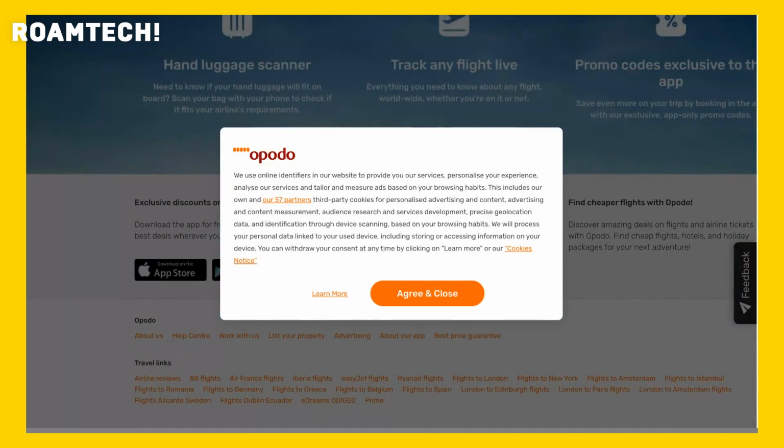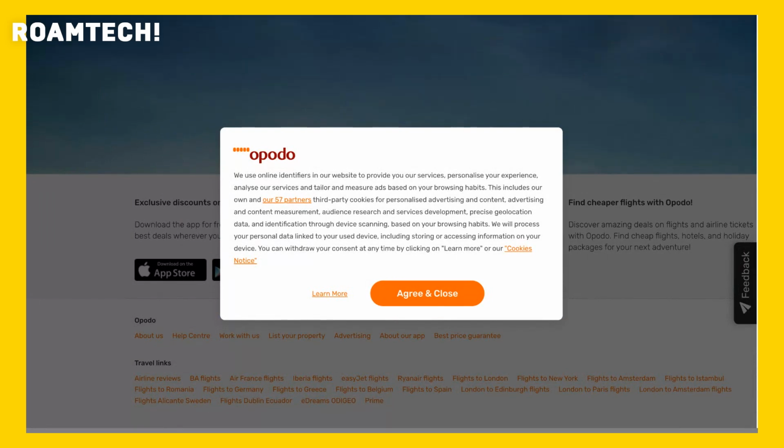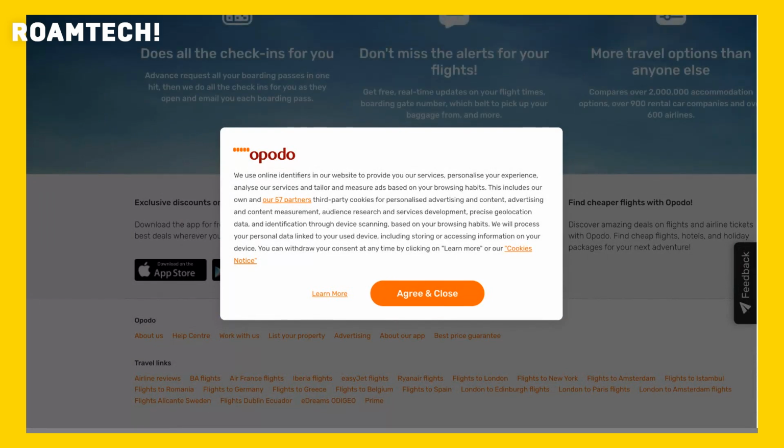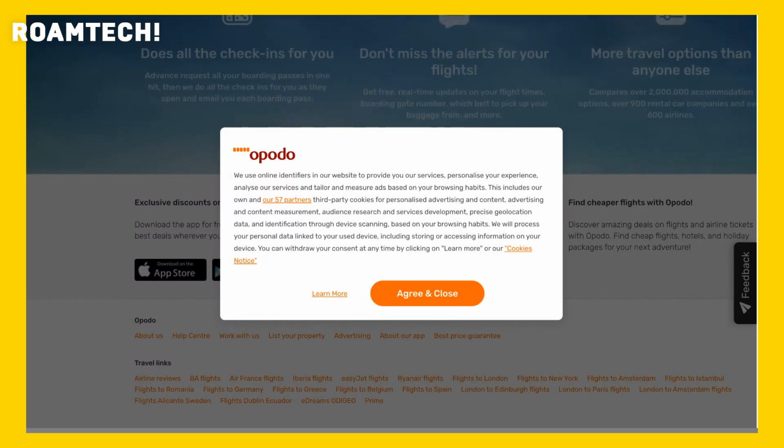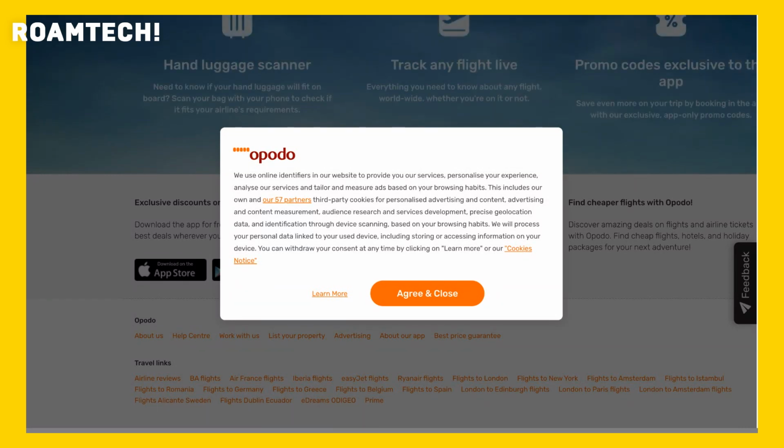Navigating through Opodo is straightforward. The homepage presents you with clear options to select your desired travel dates, destinations, and number of travelers. A powerful search engine then scours through countless options to present you with a curated list of results, filtering by price, airline preference, or hotel star rating. This allows you to quickly pinpoint options that fit your budget and preferences.